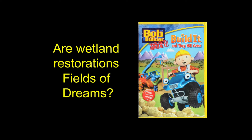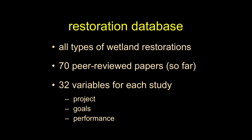And so this is what we asked. Are wetland restorations fields of dreams? So like Bob the Builder, like if we build it, yes he can or something, I forget. Can we build it? Can we build it? Yes, we can. Okay, so here we go.